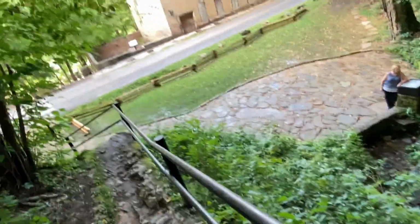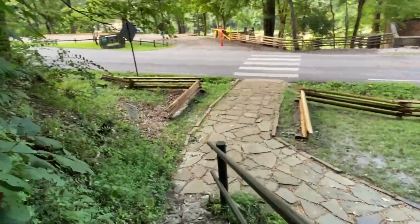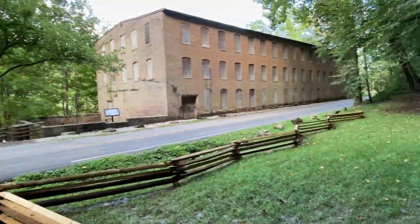What year? It doesn't say. But it said this year. Supplied water to all the houses and irrigated all the mills. Her house is down the road. We'll go to her house too.